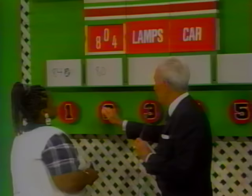How about our next contestant? That would be Kimberly Forsythe. Come on down. You're the next contestant on The Price is Right.